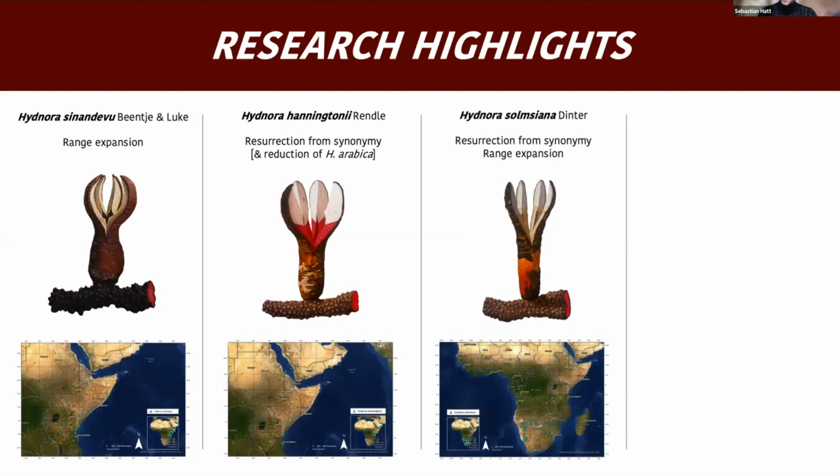Hydnora solmsiana has also been resurrected from synonymy. It was originally described from Namibia and was previously lumped into abyssinica as well. Interestingly, this species tends to lie west and south of the Rift Valley mountain range, whereas abyssinica, its close relative, is generally found east of it.